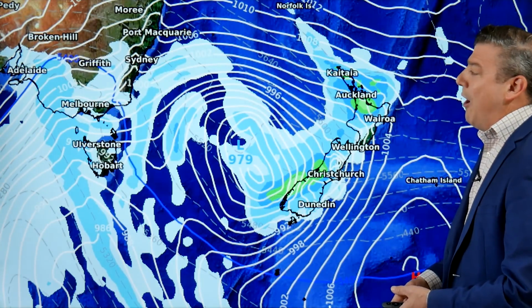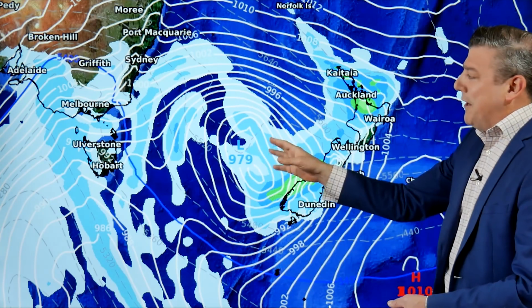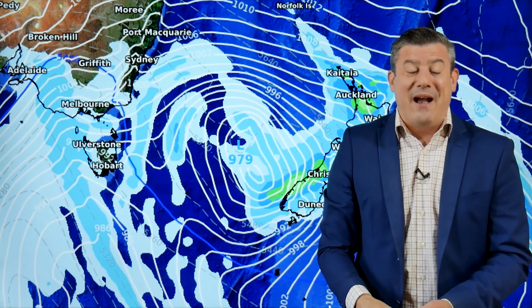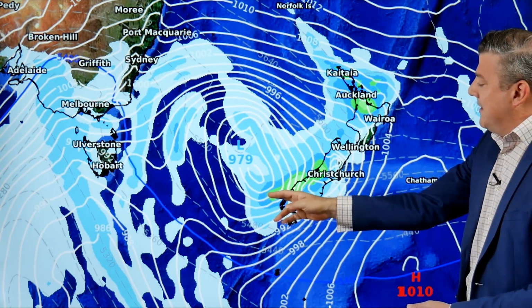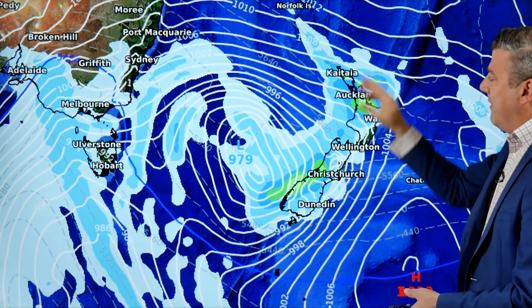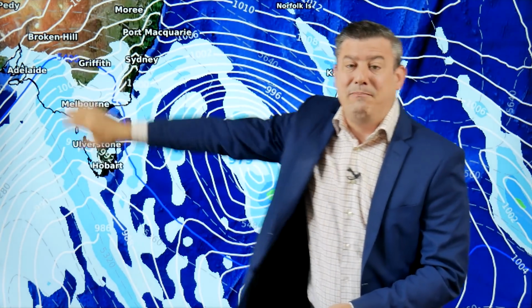By Sunday, wow, what a different forecast. A storm. That's the one that's come out of Sydney. Right, so it comes out at 979 hectopascals, so that's quite deep. And that moves in with gale force winds coming through and pushing across the country. It's another wet day, and over in Australia, another cold burst coming back in.